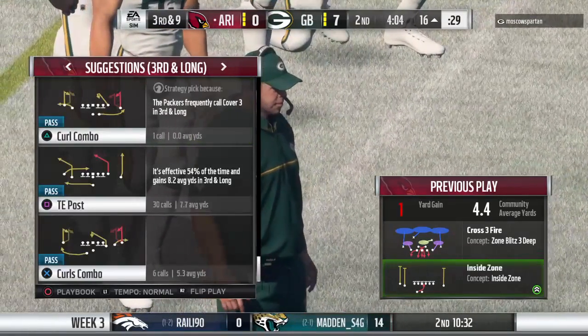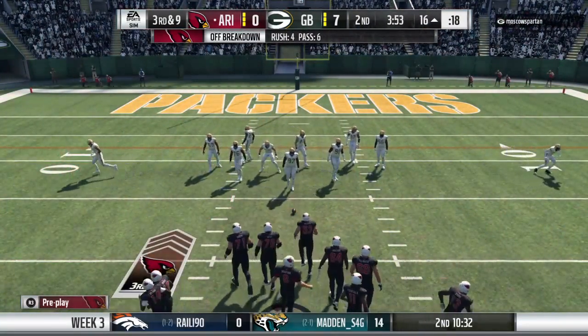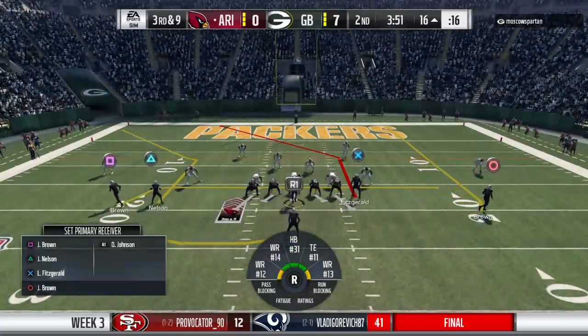You mean or else they'll just sit back, dare you to throw it on every down? Yeah, you get your quarterback hit a lot that way, too. Under 4 to play now. Clock running, 3rd down.